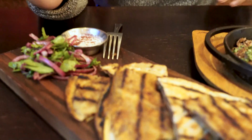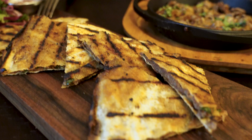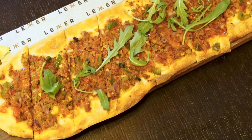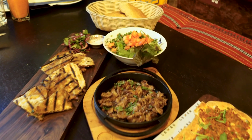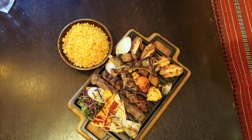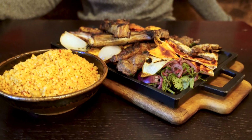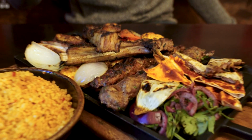The next one is arayas, which is a Lebanese flatbread stuffed and toasted with mincemeat and herbs, accompanied by lahem bil ajin, which is a baked Lebanese pastry topped with marinated minced lamb, which is almost like a Lebanese pizza, I suppose. And for the main dishes, we've got the Tabule special grill, and that's got lamb chops, lamb kafta, chicken shish taouk, kafta kashkash, chicken wings, lahim mashwi, and arayas.